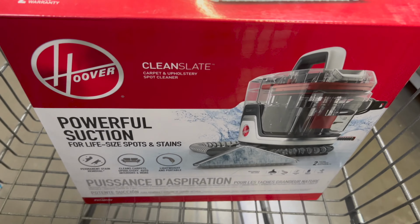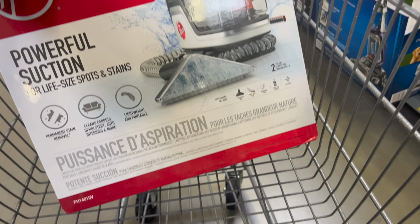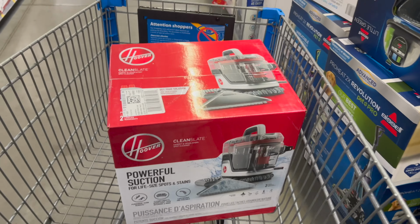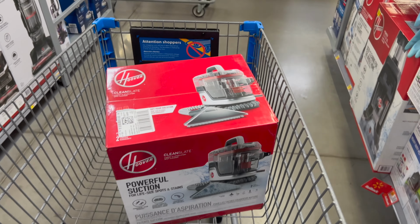So this is the one I got. It's the Hoover. Basically, this is a good one. I might just go ahead and keep this one. But you know, it's a one-time investment, you guys. Be able to maintain your car, keep it clean, all of that.